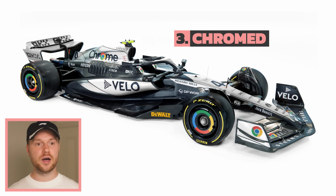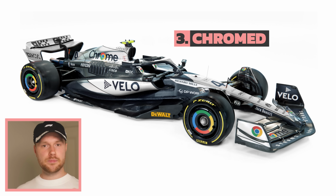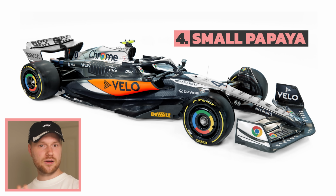That would have been nice to see, but I do think a little bit of papaya is necessary. I understand why they want to keep the papaya. There was no way they were going to put red on this car. That was never going to happen. So then the final option is simply plonking some papaya back on the side pod.